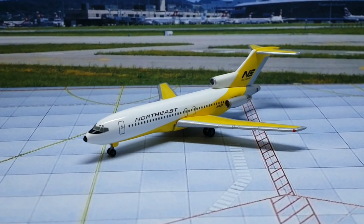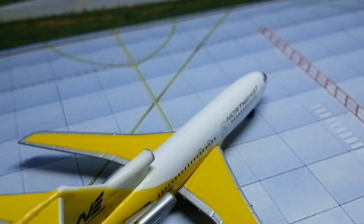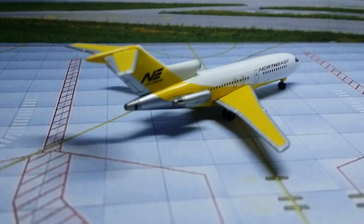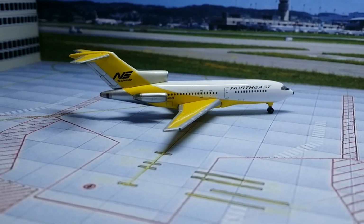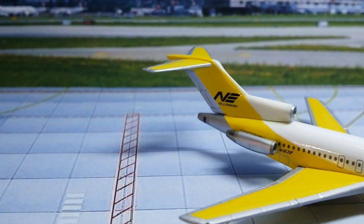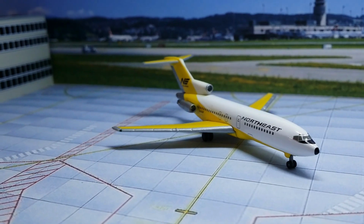Now, the Dash 100 variant was originally just known as the Boeing 727, but when Boeing made the Dash 200 extended fuselage variant, which went on to become the most sold variant, these shorter 727s were retroactively classified as Dash 100s. The first 727-100 passenger service was flown by Eastern Airlines on February 1st, 1964. A total of 572 Boeing 727-100 series were made, with production lasting until 1972.